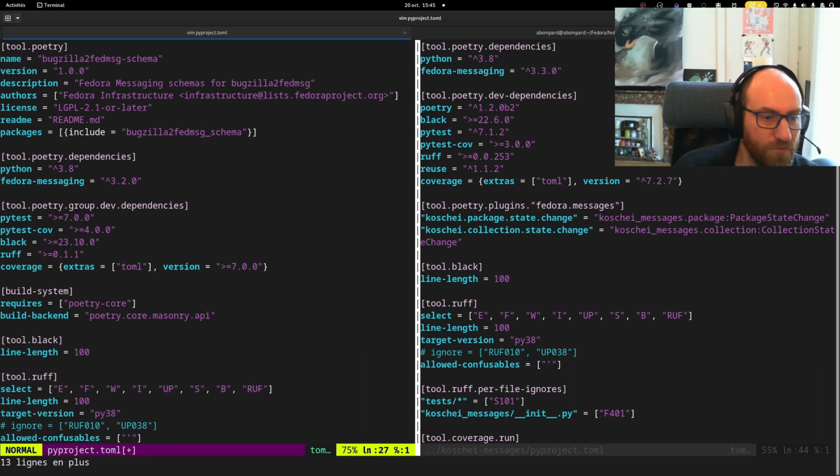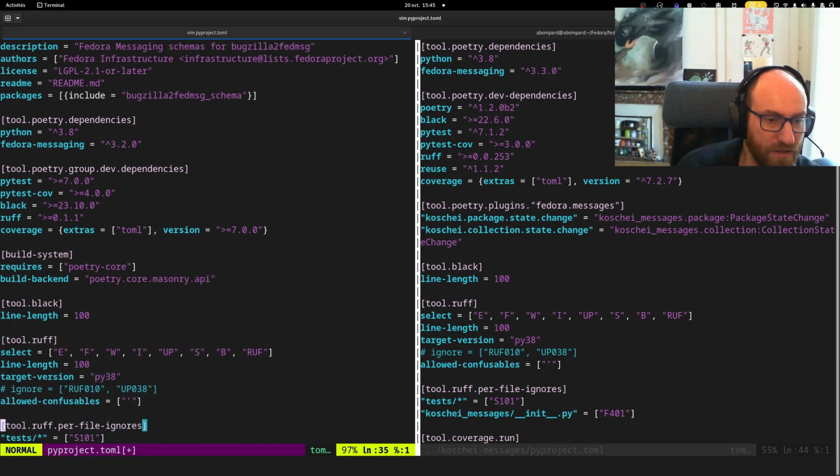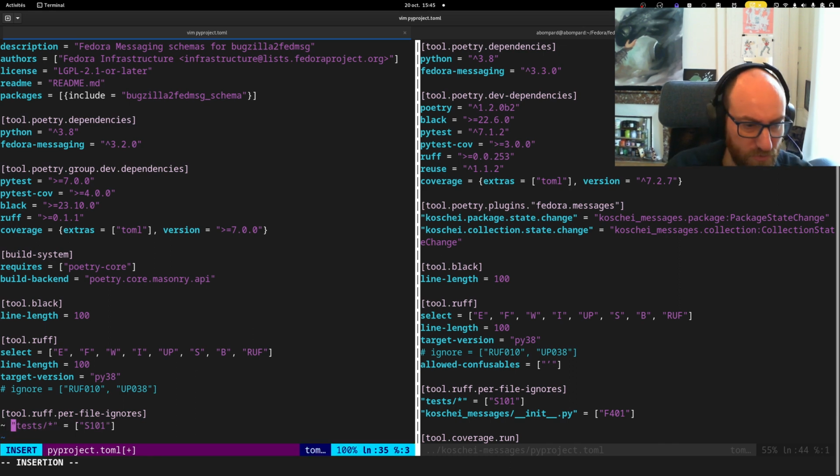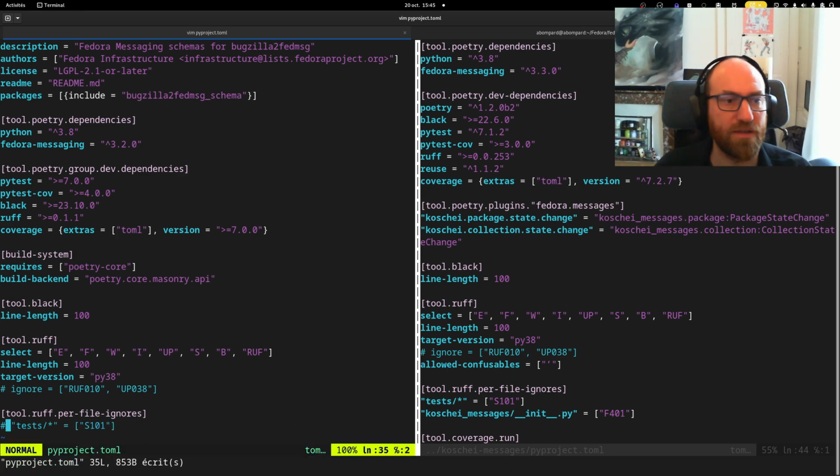So a configuration for black so that the line length is 100, and configuration for ruff to tell it to run a ton of tests, and also use line length 100. And there are some that we can remove. I can remove that one. And this here is an exclusion for the tests. I'm not sure what S101 is, but I'm going to remove that for now. And if it happens, I'll put it back.